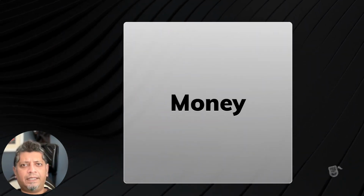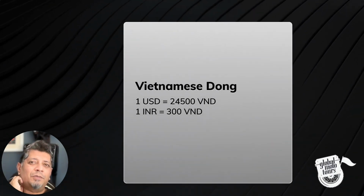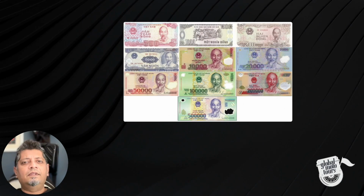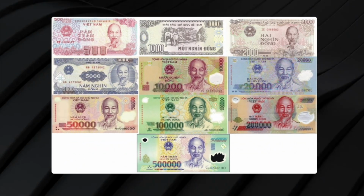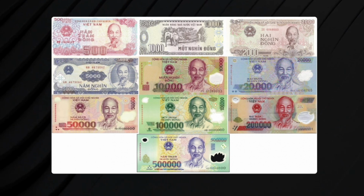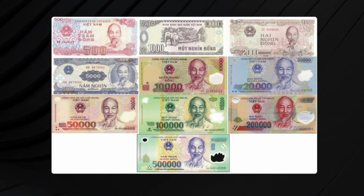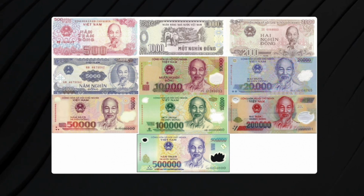Now, in terms of money, Vietnamese dong is the currency in Vietnam, and one USD is about 24,500 Vietnamese dong. One Indian rupee is about 300 odd Vietnamese dong. These are the currencies, and what you will typically use are the plastic notes that start from 10,000 go on to 500,000. Be careful about the difference between 50,000 and 200,000. That's very confusing. Also between 100,000 and 500,000, especially in the dark, you can get a little confused with that.